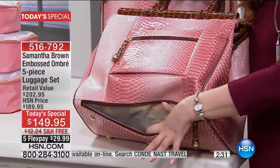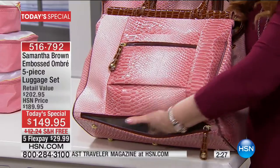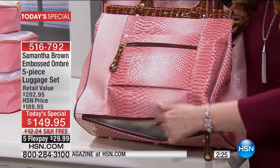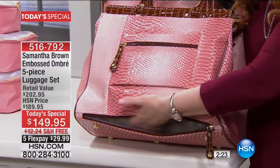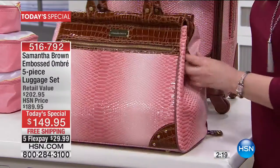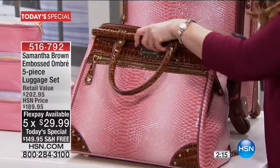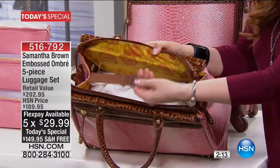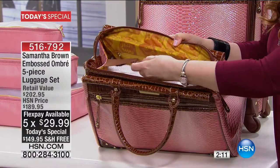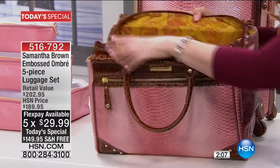Let's say the last day of your vacation, you want to go for a swim, you've got that wet bathing suit. Here's the place to put it, because you can see it's got that waterproofing nylon all the way around, kind of a plastic. A great secret little compartment. This is what you have under the seat in front of you when you're traveling. And it'll keep it nice and secure with a little belt here. You've got zippers, really fabulous.